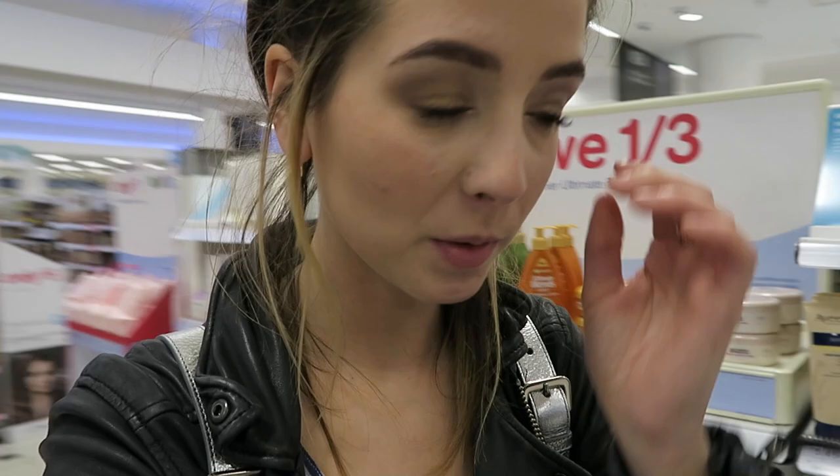And also, did anybody else ever get the Mitchum deodorant? They used to do one that was water lily, water something. And they don't do it anymore, which makes me really sad because I used to absolutely love it. But yeah, I got some bits and pieces.